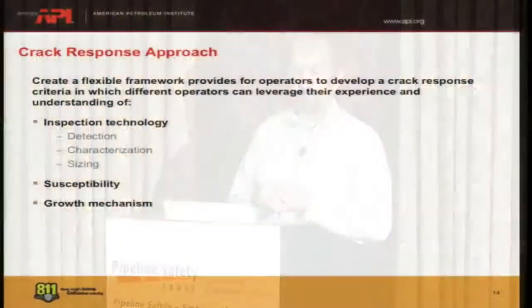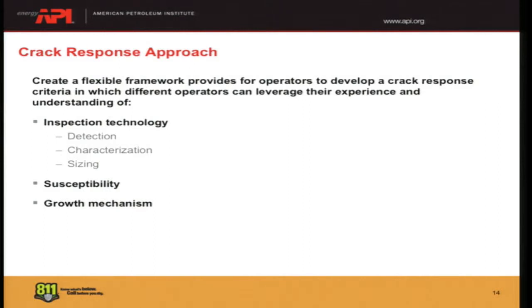Okay, from an overall crack approach, I won't belabor it, I'll just touch on it real quick. Again, it's flexibility, right? Some operators have done tens, if not almost 100+ inspections for cracking using inline inspection technology. They've literally done thousands of excavations, right? This is basically taking that data, pulling it together, and letting them make an informed, targeted program in terms of how you respond to that.